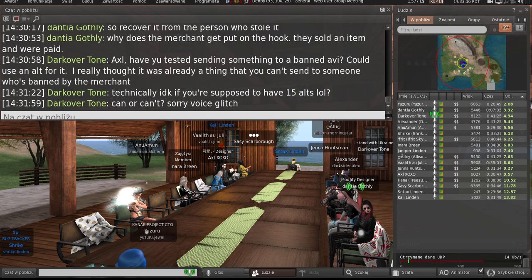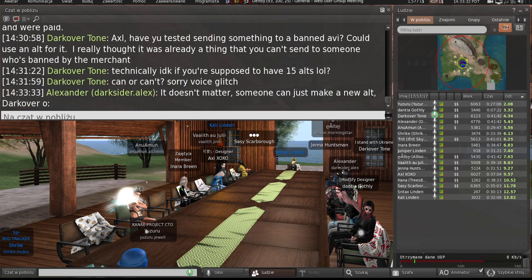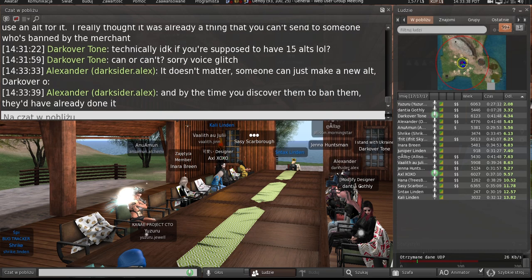And Axel, have you tried gifting something to an account that you banned, maybe using an alt? Have you tested that? Because I thought that you cannot do that. I think I ran across that situation last year. Well, the problem is, what if I ban this person, but I was only aware of the situation after the damage was already done?